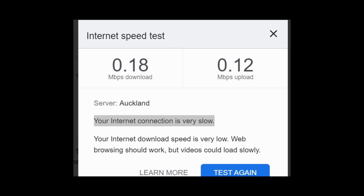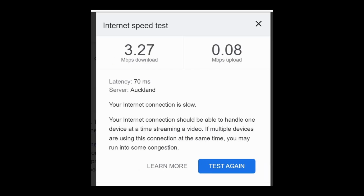Running a speed test showed a download speed of 0.18, and the message said very slow. Normal internet in New Zealand is around 40 megabits per second. The third day was slightly better at 3.27 megabits per second, but still not close to normal speed. Most New Zealand Caravan Association members I've met either use Wireless Nation or they hotspot off their mobile phones, so you need to be aware that both will be bad due to the radio tower signals in this location.